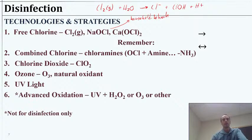I'm going to go ahead and rewrite this instead of ClOH. We see that it's kind of comboing with the water that way, but you'll see almost always we write it as HOCl, just to be a little consistent there. So that's very commonly done. It's just chlorine gas. We add it to water. It reacts with water. It makes it more acidic, and it gives us hypochlorous acid. So HOCl is what we would call hypochlorous acid.